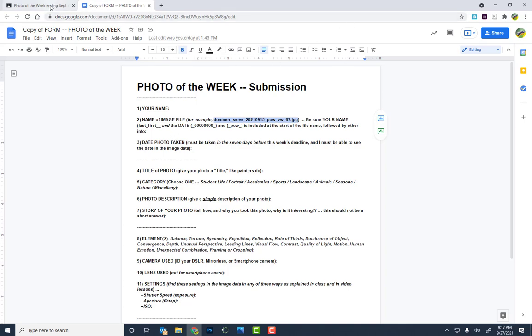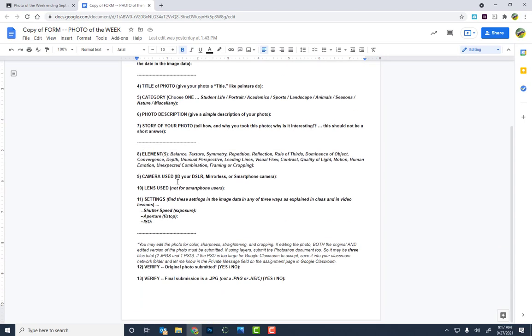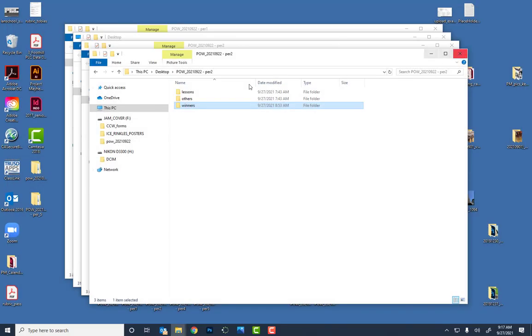All right, and then in here, the form must be filled out completely. On this form, guess what? I numbered all this stuff. Every one of them, people are just leaving stuff out. They're not even answering certain ones. They're just skipping it. I don't know. Can you follow directions or not? That's a big question here. Can you follow directions? The answer should be yes. Okay. So that is that.